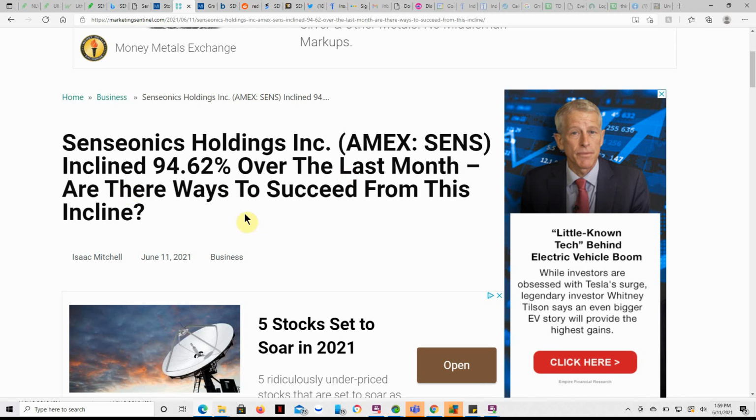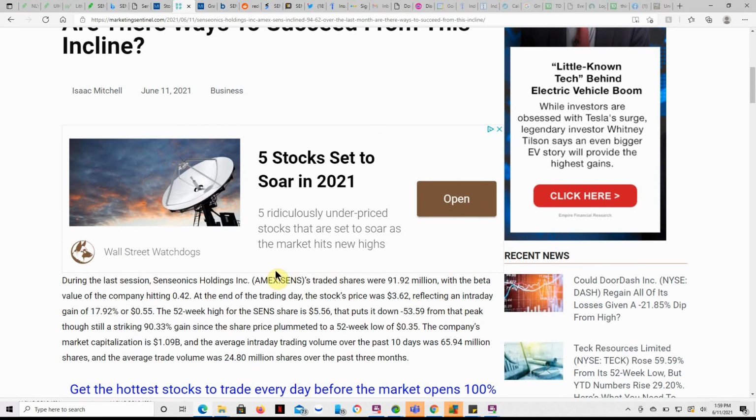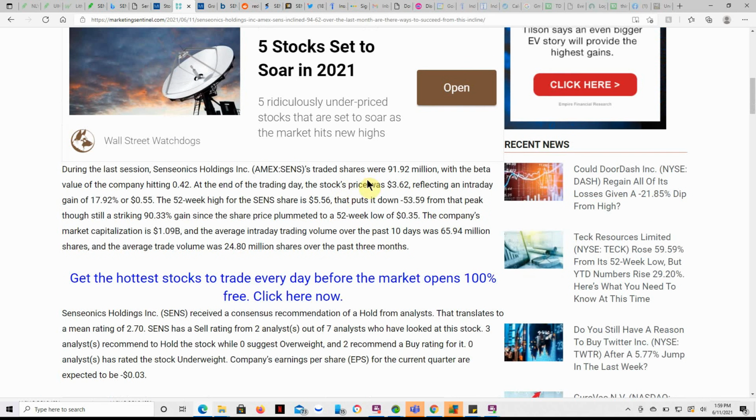Are there ways to succeed from this incline? And this is dated just here today. So during the last session, shares traded were 91.92 million, with the beta value of the company hitting 0.42. At the end of the trading day, the stock's price was 3.62, reflecting an intraday gain of 17.92% or 55 cents. 52-week high of 5.56, down 53.59 from the peak, though still a striking 90.33% gain.